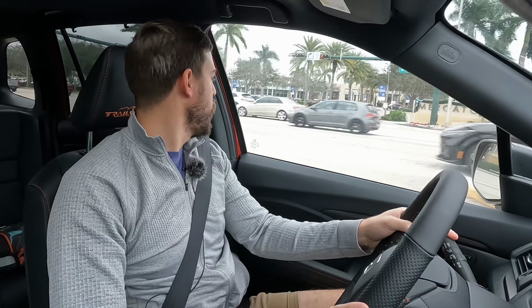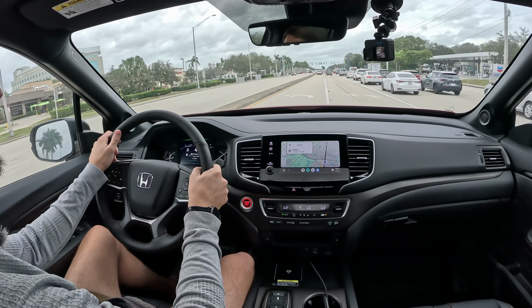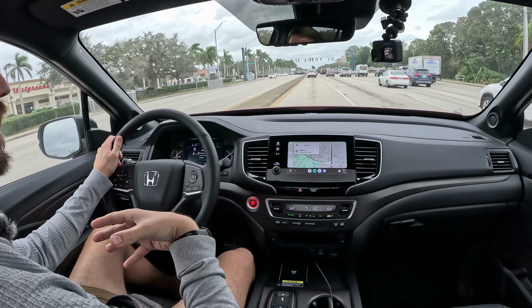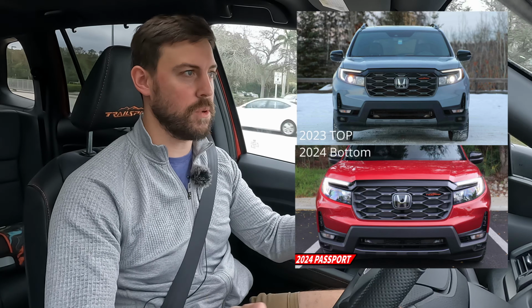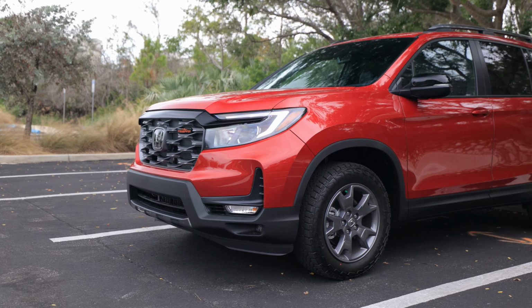Yeah, so Honda had an embargo on the refresh 2024 Passport. Not entirely sure why, but that's why it was a separate video compared to my walk around. So if you want to see the exterior changes of the refresh Passport, I really can't tell them unless I have them side by side between pre-refresh and post-refresh. It looks pretty much identical to me, which is a good thing. I think the Passport looks fine the way it was, and they didn't need to do a whole lot.